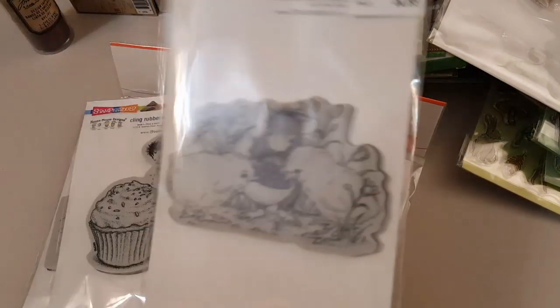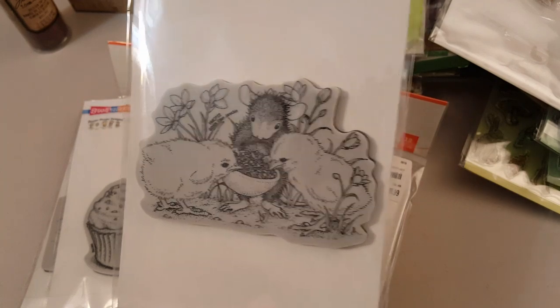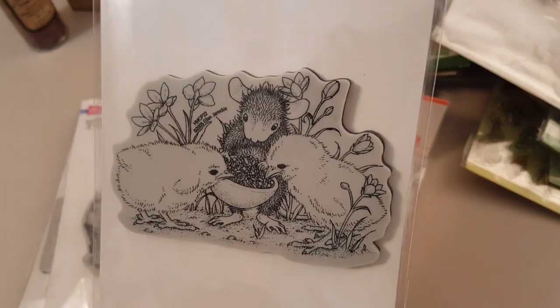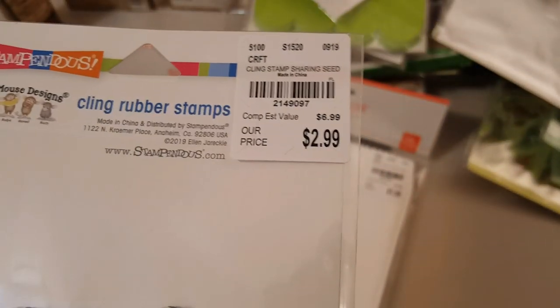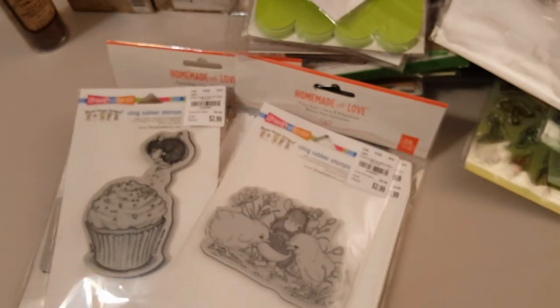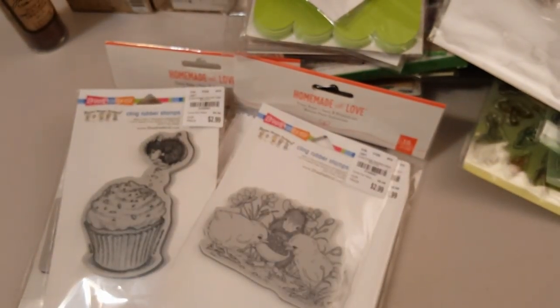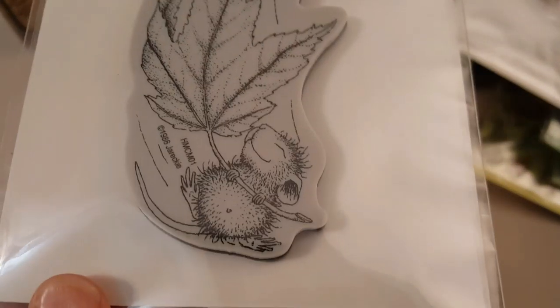And here's another one. The mouse is playing with the birds, the chickens, the chicks, feeding them. $2.99. Probably says what it is right there. Oh, my back's getting sore leaning over. I hurt my back last week, and it's just trying to heal.